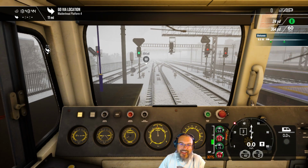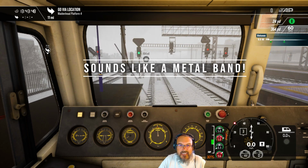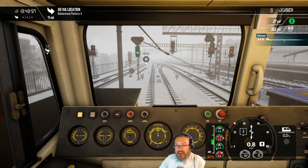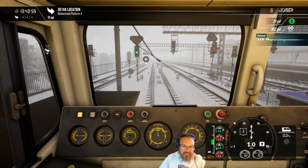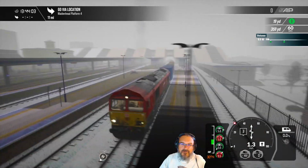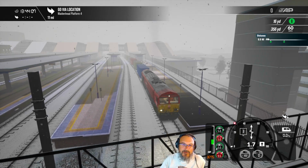Let's move out, train. Let's go, Class 66. The Red Death is finally on its way to Maidenhead. With the weather being snowy, rainy, very wet, and the rails being wet, something to keep in mind, let's look on the outside for a second. We've got a series of rail cars sitting here in Reading. Welcome to Reading, folks, in case you wanted to know where we were.